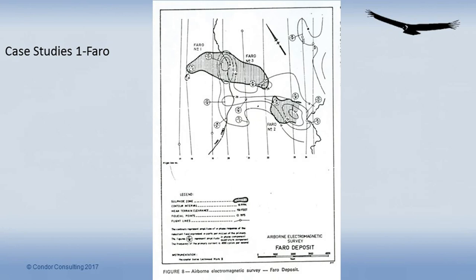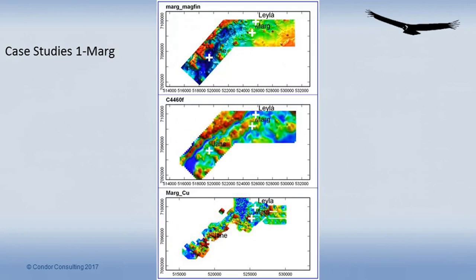Vanguard. To say, like Mark's stuff and the others that Adam and Abraham have shown, we've gotten far better with our presentations. This is a more modern data set. This is a helicopter time domain. That's one of, I think Adam said there were 50. This is one of the 50. It's a good one. It's called the VTEM system.